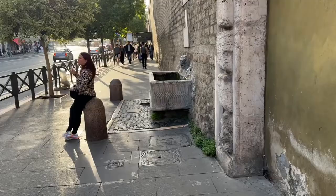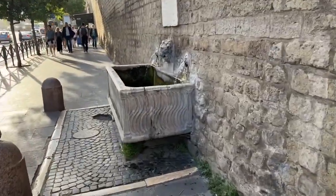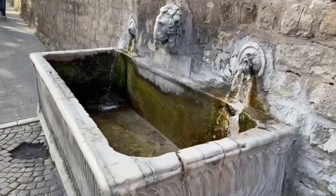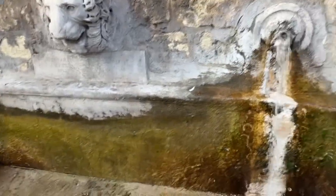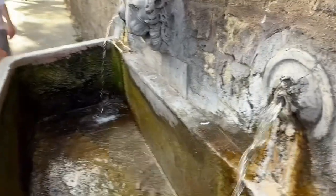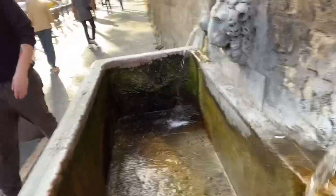This water, by the way, all over Rome are these fountains, and that water is good to drink. This is good water. You can fill up your water bottles, and I'll show you if I can get a video of this, but it's very good. It tastes good, and it's healthy water.